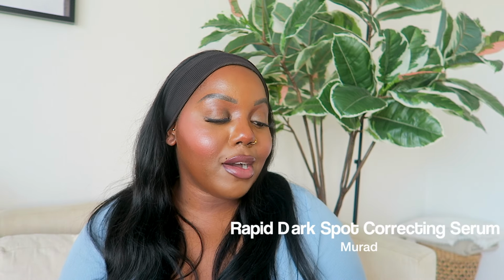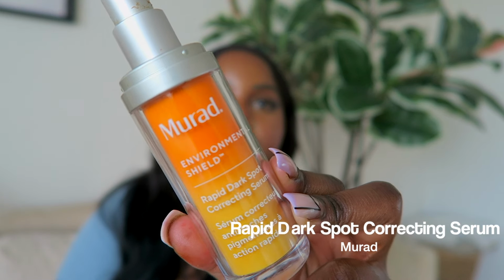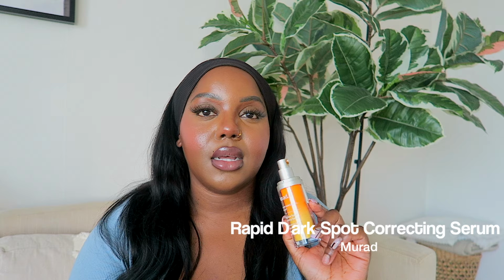Speaking of dark marks and hyperpigmentation, let me show you guys. This Rapid Dark Spot Correcting Serum from Murad is amazing. I noticed such an improvement within 30 days of using this. I know some people want to see quick results, but sometimes you do have to be patient, and I think 30 days is actually fine.